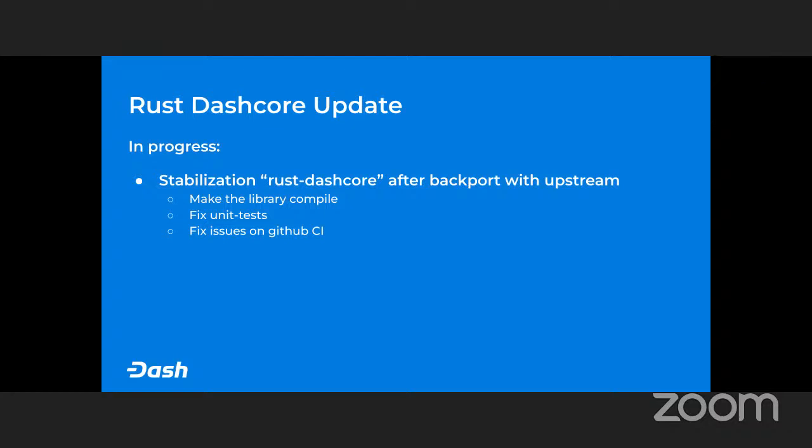Yeah, sure. Thank you, Sam. Currently I'm working on stabilizing Rust-dashcore, the backport with upstream. Some time ago, Sam noticed that the upstream Rust Bitcoin, which we forked, had gone quite far from us, and we decided to backport those changes into our fork. After that, we had a lot of compile errors, unit test issues and other stuff. Currently we're working to eliminate all of them. The current status is we already made this library compilable. This is the first achievement. I think we already fixed all unit tests, but we still have some issues on GitHub CI.